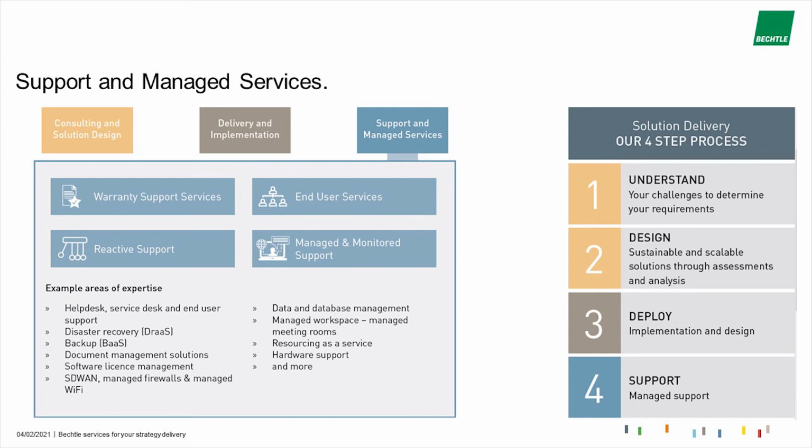So reactive support as well. Lots of organizations are looking to have the assurance piece. So we can talk about different types of token-based support models for various service solutions. Some people will pre-buy particular elements of support and then call that off on a needs basis. So again, if that's something that you'd like to look at, contact your account manager for that. We can talk about that in more detail.